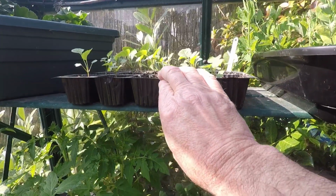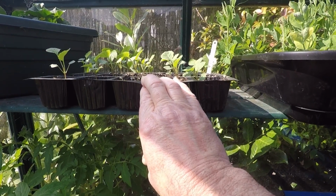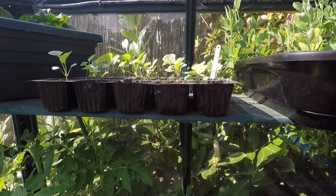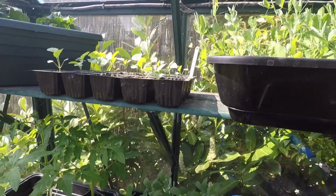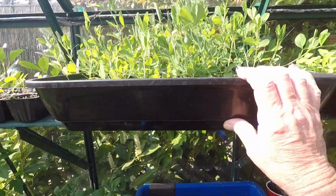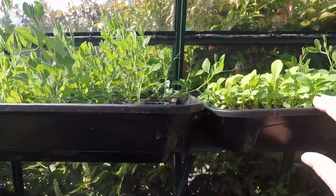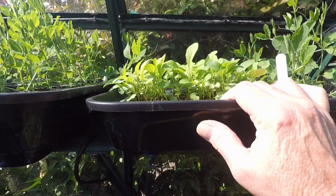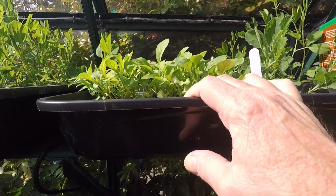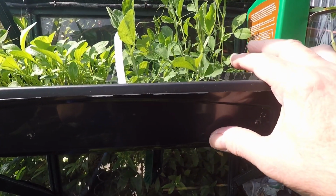These are Swede. Because I'm not growing much in the way of outside stuff in pots this year, I thought, we do eat a lot of Swede, so I could put a Swede in a pot, or about 5 or 6 of them, and see how we get on. More sweet peas there. This is some rocket lettuce. I'll probably be putting some of that in, grow some of that hydroponically. More sweet peas.